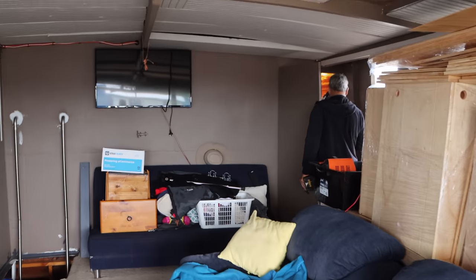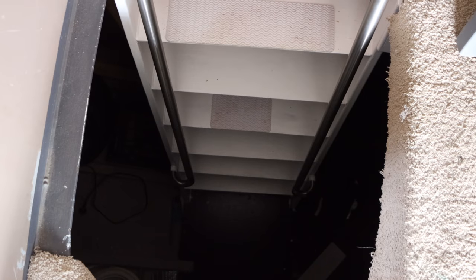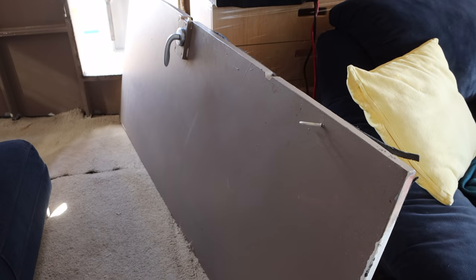This morning's job, Trev, is ripping a door off. This brown door here is a piece of solid plywood that is basically the door between the lounge and the wheelhouse. That's coming off. We're going to be chopping it up, modifying it to suit, and we're going to be putting it down into one of the crew rooms downstairs. The door is off, so Trev's going to start chopping into that and get that the right size.